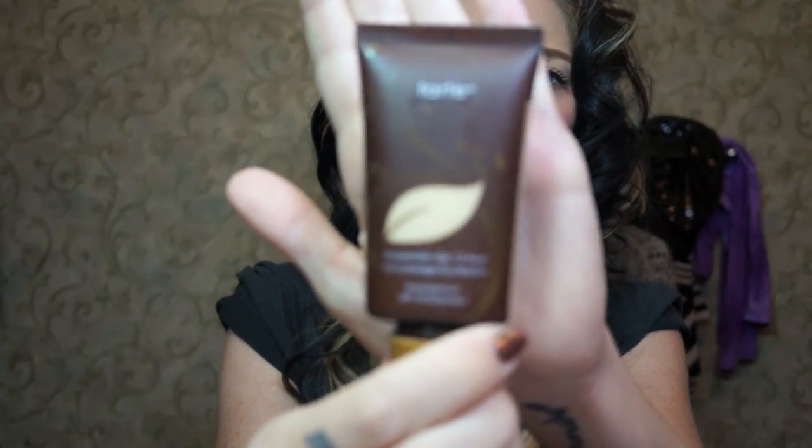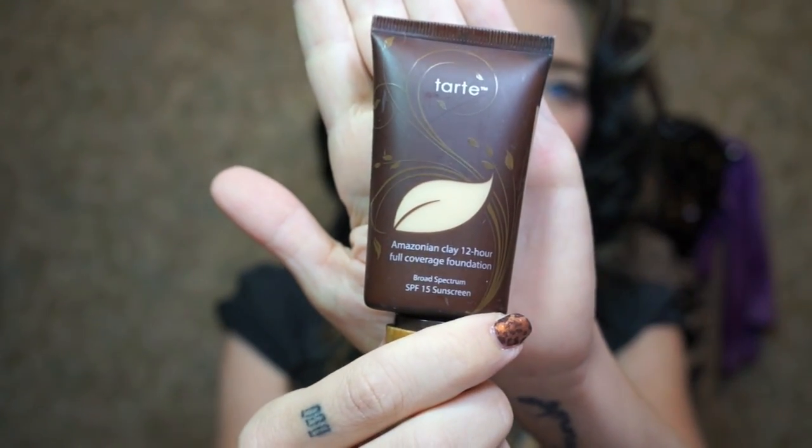The product that I was afraid of the most, yet ended up liking best out of every single thing in this kit, is their Amazonian Clay 12-hour full coverage foundation. This is what it looks like. I honestly did not have high hopes for this product, simply because I have never found a liquid foundation or any other kind of foundation besides airbrush foundation that I really enjoyed. I was kind of afraid that it may feel greasy or may not give me the kind of coverage that I wanted, but I was beyond pleasantly surprised by this product.